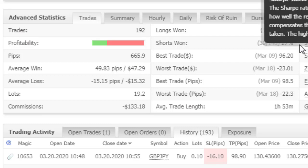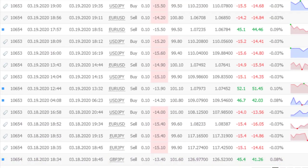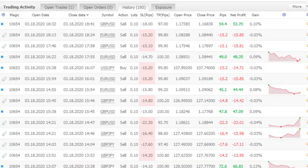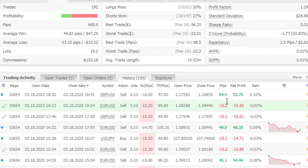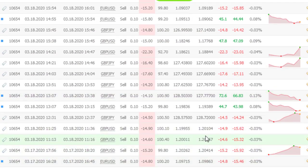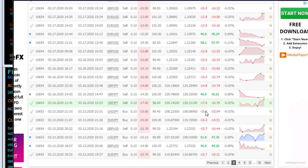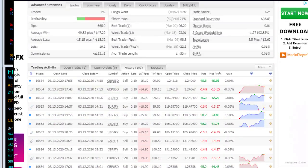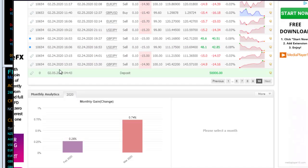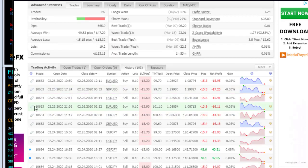Up 665. Still 30% or less. The trades don't hit a lot, so you will get a lot of losers. But the winners are enough, 72. Because this looks for, is it a one column after? I guess it is just a one column after. But we got a 72 there. So this is another one that takes a lot of losses, but the winners will make up for it. There you go. So it's up 665 after how long? February 24th, so 1 month. Just want to get that one out there. That's the one, 654 is the magic number on that one.